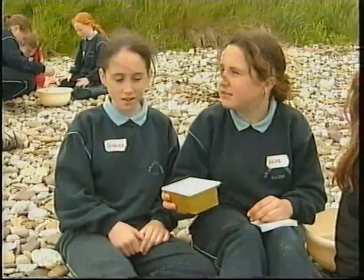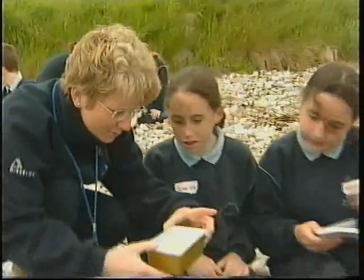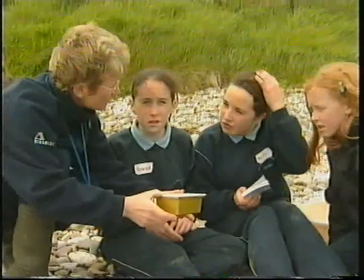Miss Harley, look what we found. Oh wow, that's amazing. Can you remember where you found it? We found it down by the rocks in the lower shore. The lower shore, fantastic. And what do you think it is? Does it look like anything? Have you ever seen anything like that before? It looks like a kind of caterpillar.